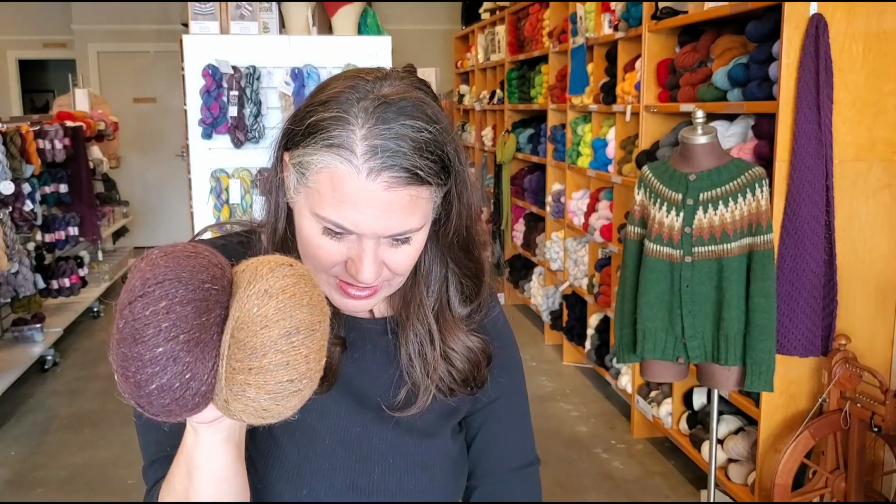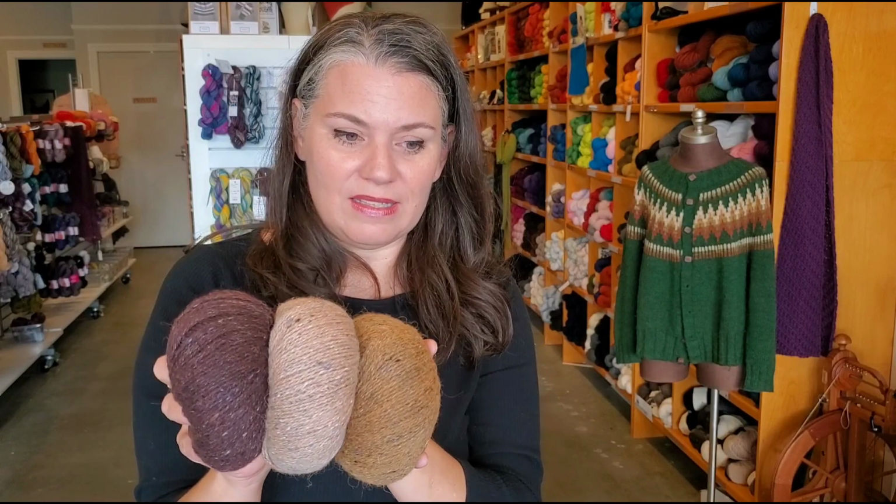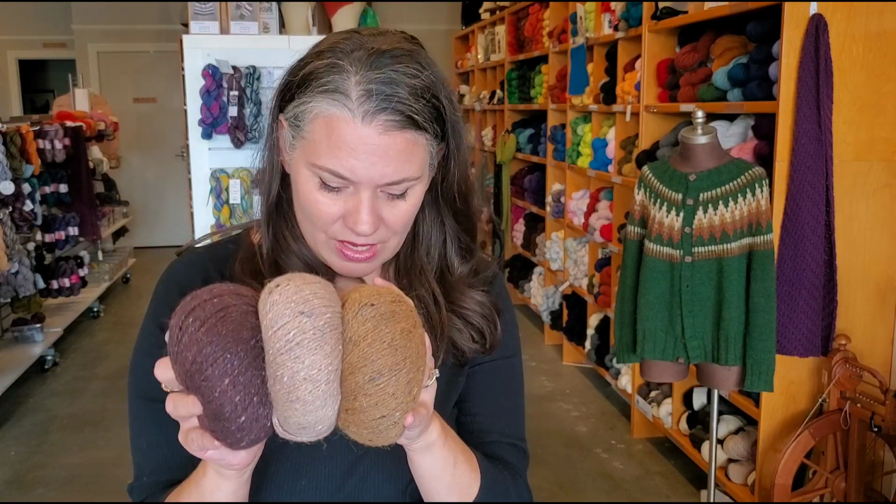This one is Cinnamon. So we have Cinnamon and then Camel. There are some lovely shading colors for you. Cinnamon is a little bit more yellow. I would say those are both sort of more neutral brown colors. The cinnamon does get a little bit more into the yellow color.